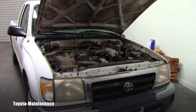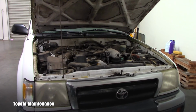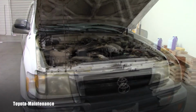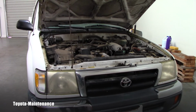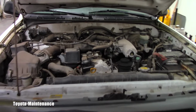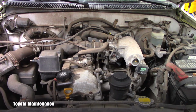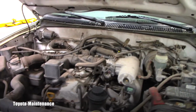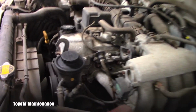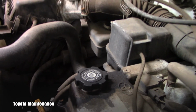So this is great news in my opinion, and obviously we have the opportunity for many videos on this kind of Tacoma. This one has a 4-cylinder, a 2.4 liter, whose model name is 2RZ-FE. And as I said before, I didn't have any opportunity to film this one for you in the past. So we will start with a typical engine oil change.